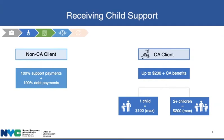And by the way, the funding generally comes to a benefits card, an EBT card of some sort, and money can start flowing as soon as several weeks after the court issues an order of support and we get that set up in child support. Let's go to the next slide.